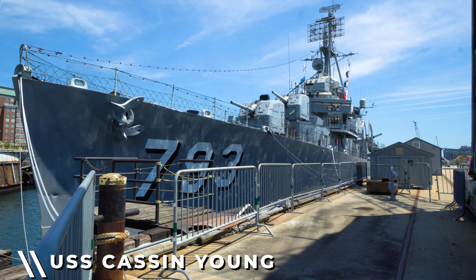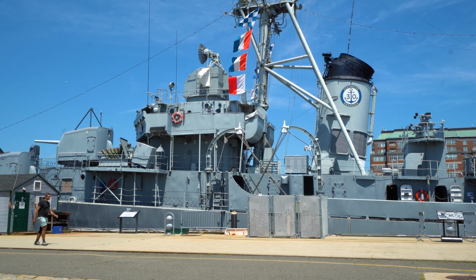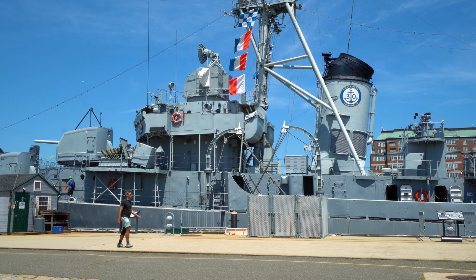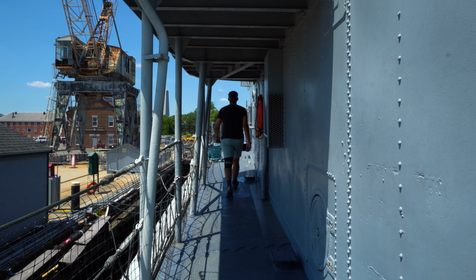There is another ship that you can explore right near the USS Constitution. This is a World War II era destroyer known as the USS Cassin Young. It's also super fun to go up and explore all the different decks on this ship as well.